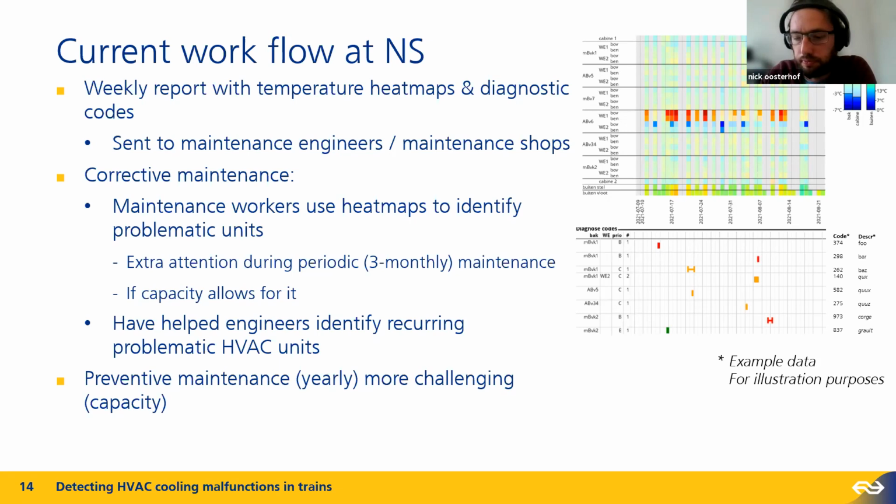I have to say that there is a bit of a capacity problem sometimes. So sometimes there is not enough time available to repair every unit that they see as potentially faulty. That has to do with sometimes there's a peak demand and then there's not enough mechanic capacity available. And that is also challenging for our yearly maintenance.